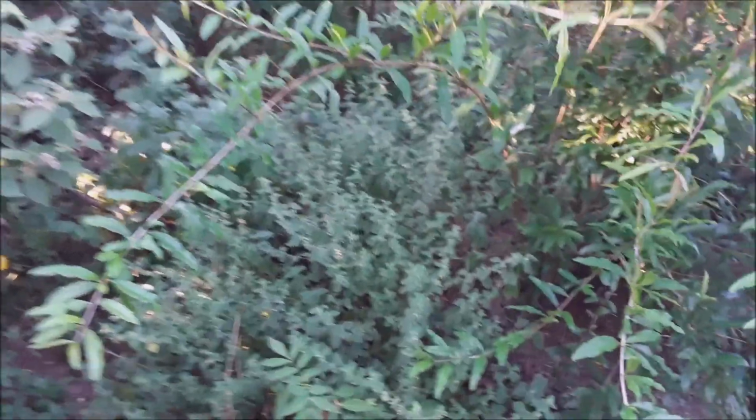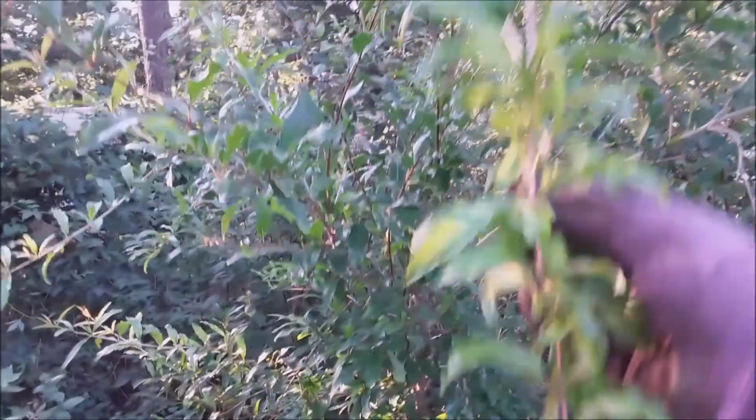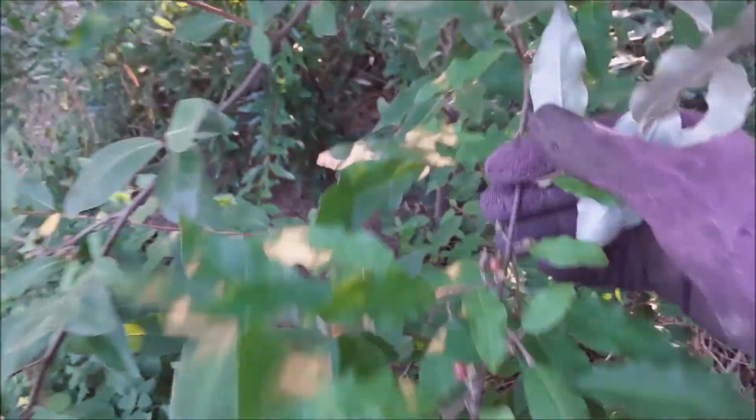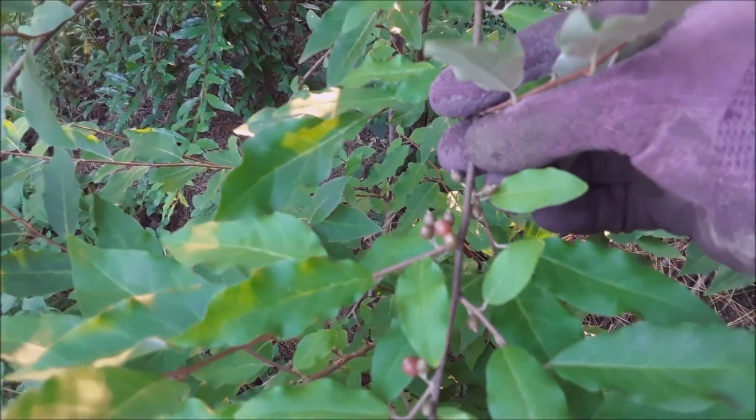We're harvesting all types of kitchen herbs as needed: lemon balm, mint, oregano, all the Mediterranean herbs. Pomegranate, it flowered for us this year, but did not put on or hold any fruit. Goji berry are coming on. So we'll certainly have a goji berry harvest.